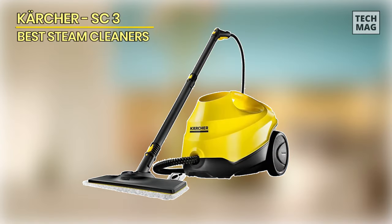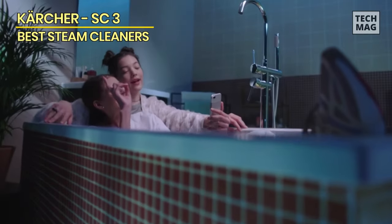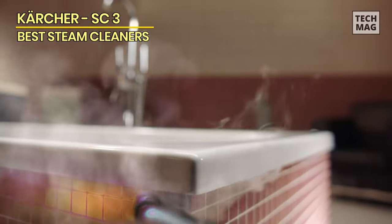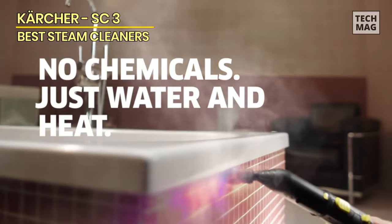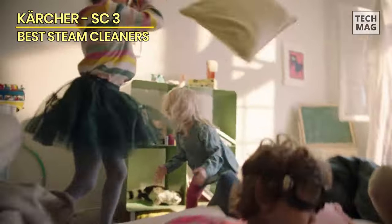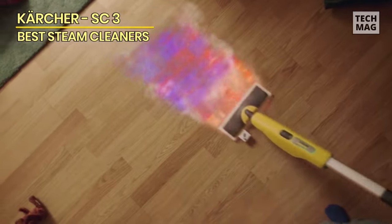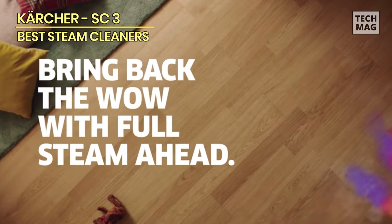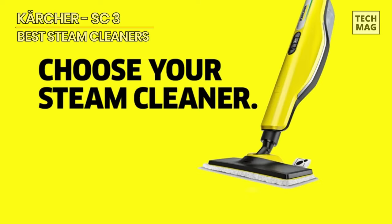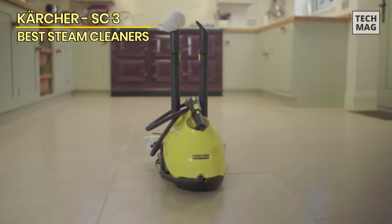Kärcher SC3. The Kärcher SC3 portable multi-surface steam cleaner is up next, and it is a genuine powerhouse in the field of chemical-free cleaning. This miracle machine is designed for efficiency, heating up in 40 seconds and blasting steam at over 200 degrees Fahrenheit. What a thorough cleaning. What's even better, it's made to remove grease, stains, and up to 99.9% of common home germs and viruses without the use of harsh chemicals.